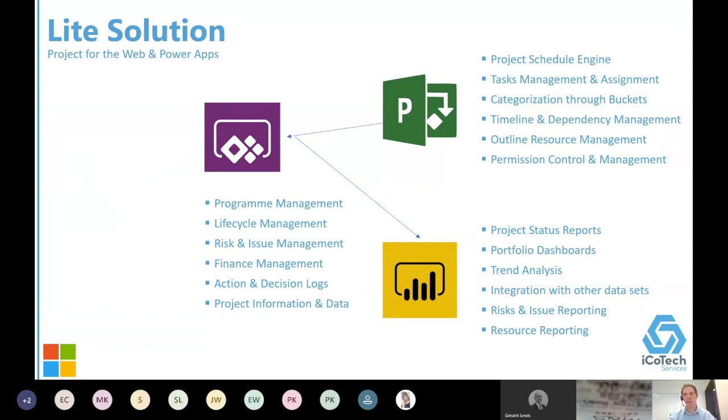But the key thing to note is that the user, my funny looking man icon, confuses me why he doesn't have a face, but anyway, he accesses the tool through Project Online, the Power App itself. So it's important to note that you're accessing through the Power App, but you're calling on these services that are in the back end, really. And then the Power App is visualizing that to you.